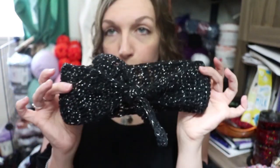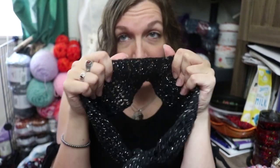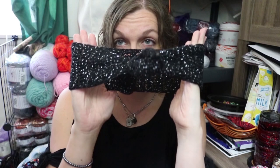But this is Premier Home Cotton, and it is actually a cotton polyester blend. I think it's 85 cotton, 15 polyester. So it has a little more stretch than regular cotton does. And allegedly it is more color fast and dries more quickly because of the polyester in it. But it's just like all of my other Rosie wraps.